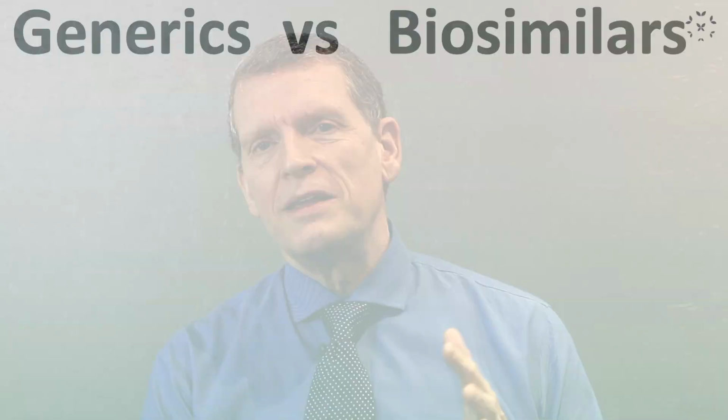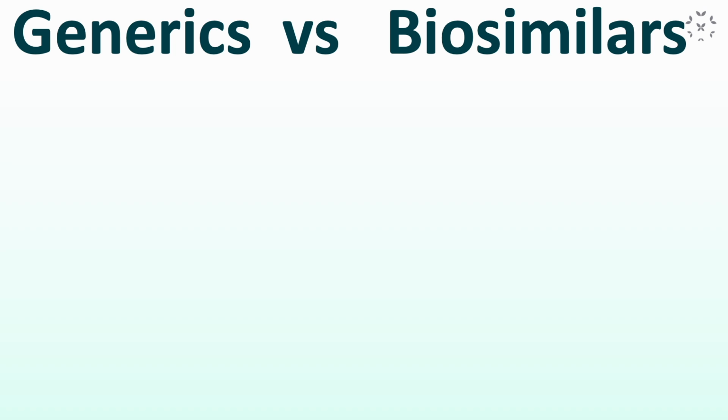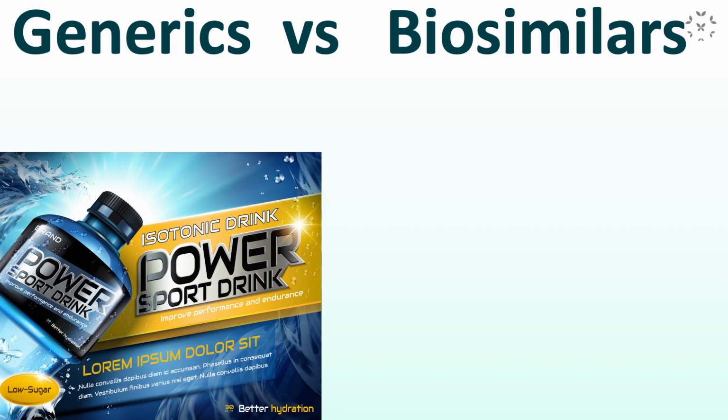Another way to think about it is to think about generics as being a sports drink. If you have a sports drink like Gatorade, for example, I'm not recommending people drink Gatorade, I'm just using it as an example, but there's a definite formula on how to make it. You can reproduce it and make it exactly the same, close to 100% as the original makers of the Gatorade, if you know the recipe. Or baking soda and vinegar. Someone in Australia can do it exactly the same as I can, and I can just think of it as being a generic form of the person doing it in Australia, for example.